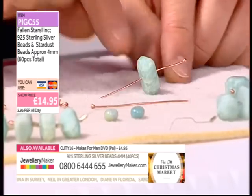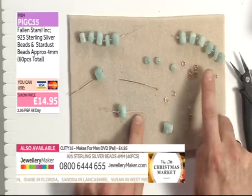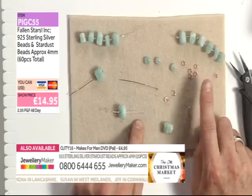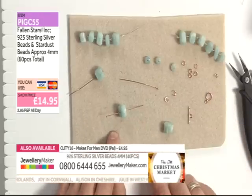Then you need a head pin. Yep, standard head pin. With this particular strand of Amazonite that I've bought, some of the drill holes are quite fine, so you'll need to use a featherweight and a wrap loop. But again, we show you how to do that on the DVD. So I've threaded a head pin through a piece of Amazonite.